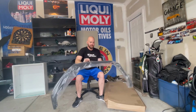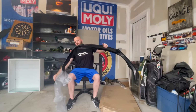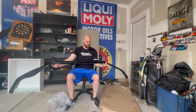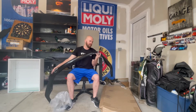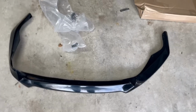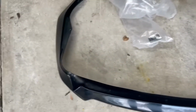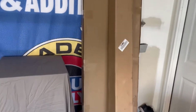That's right. Yet another new lip for the FRS. Let's get this out of the packaging. All right. Might be a little bent up there. Dang. Look at that. Well, this is just the reality of things, guys. This lip is absolute garbage. It's completely destroyed already.